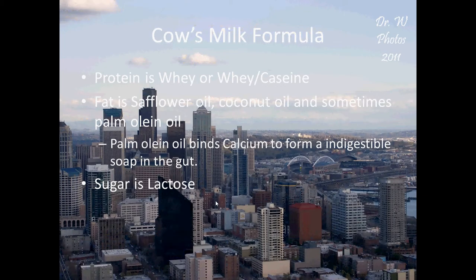Now, formula comes in various flavors. We're going to discuss them. Cow's milk formula is kind of, and yes, we want to emphasize the importance of breast milk, and please don't send me emails talking about how evil cow's milk is, or cow's milk formula is, but we do want to talk about it because there's a time and place where we either have to use it or need to use it, or the moms want to use it, or mom is dead. So we're going to have that discussion now.